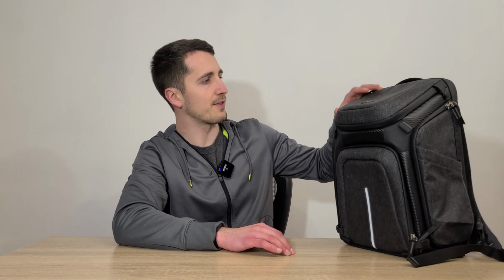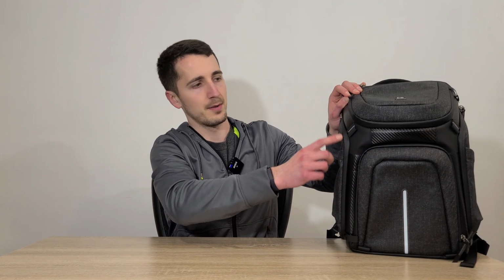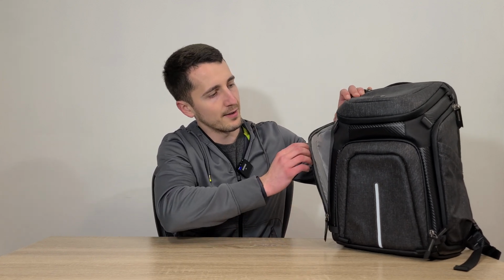So speaking of such, the zippers do have the TPU laminate or PU laminate on the zippers, which does prevent water from going through. Very nice. I love that on a backpack because so many backpacks prior to this day and age did not have this coating, and water would just flow right through. So good design in that regard.